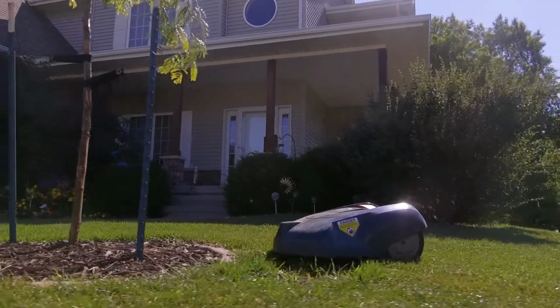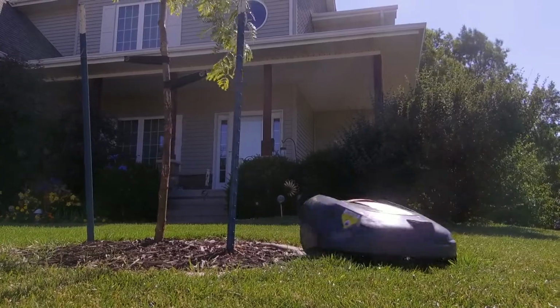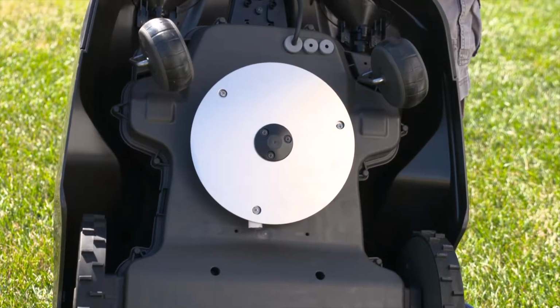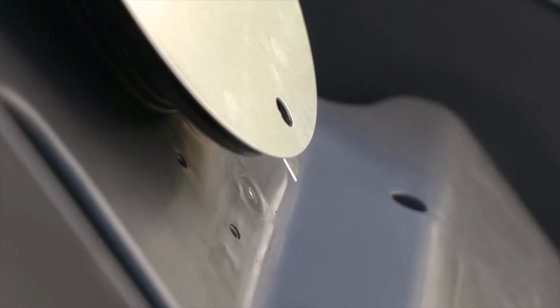It's amazing how quiet it is, right? Yeah, I mean, it's super quiet. They test out about 50 decibels. Safety-wise, we don't need to worry about the blades on this for pets or kids? Nope, it's very safe. It's on about an 11-inch disc, and it's about a 3-inch razor blade that does retract, and as soon as the unit's picked up, it does turn off.